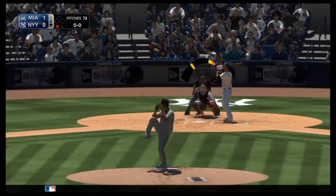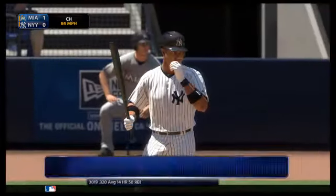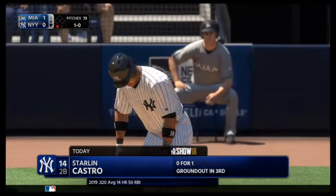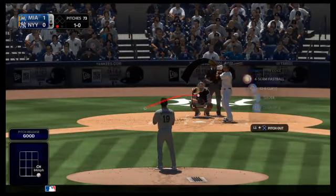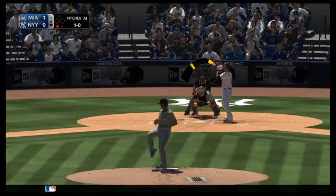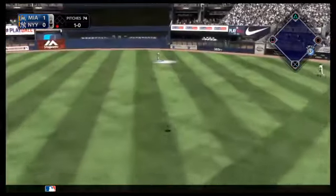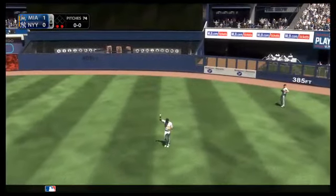Here's Starlin Castro. Yes, he'll take a look at ball 1. He's 0 for 1 after grounding out in his only trip to the plate so far. High in the air out to center field. Under it is Yelich, and there are 2 away now.